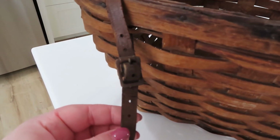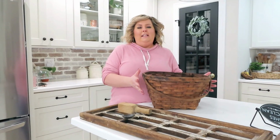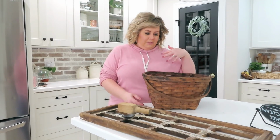I purchased this basket, I think it was for $10, maybe it was $12. It's got the cool little leather strap on it. I just love it. I love the color and I loved the size. I thought the size was really great. So I'm gonna find some place to style this. I'm not sure exactly where yet. I might put a plant in it, we'll see.